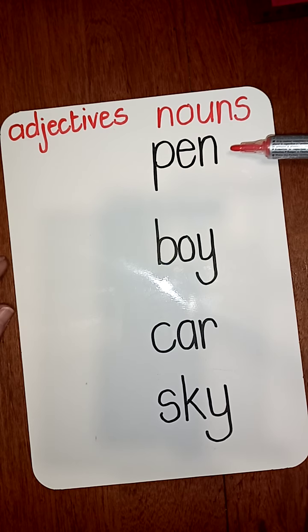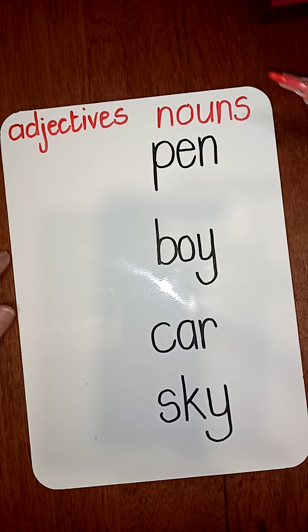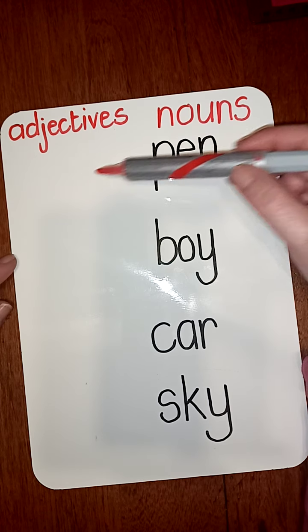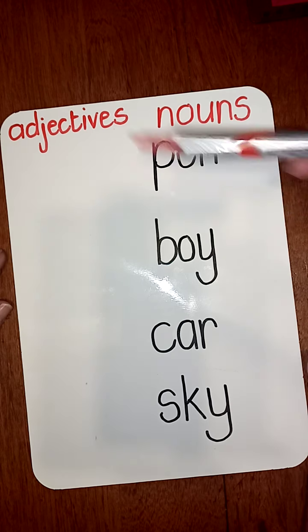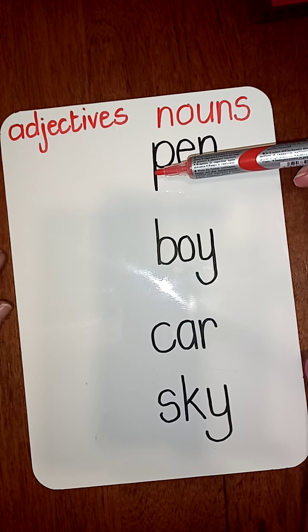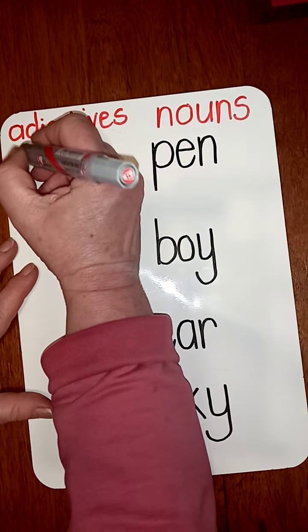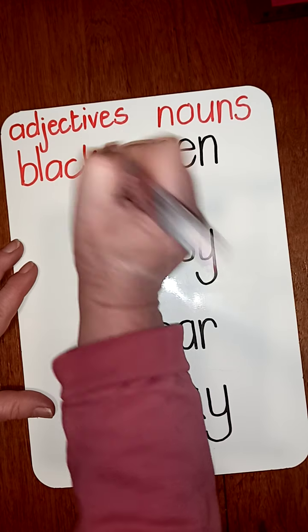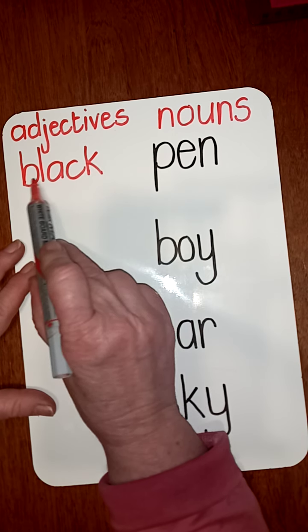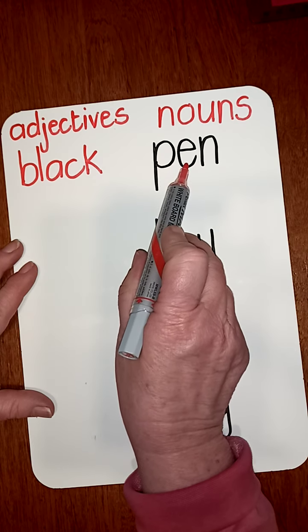So let's have a look what we can do. The noun is pen. What could we have for pen? We could have an ink pen. We could have an expensive pen. We could have a broken pen. We could have a blue pen, a black pen. We could have a plastic pen. We could have a gold pen. So I think I'm going to go with black because that is one of our spelling words this week. So black pen. So that tells me more about this pen. So this is my describing word because it tells me more about my naming word. Adjective tells me more about my noun.